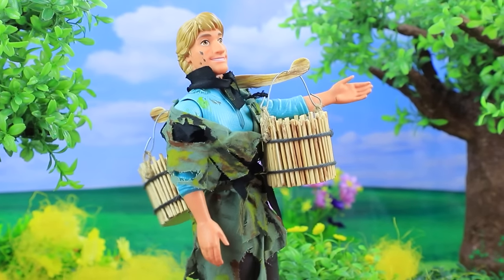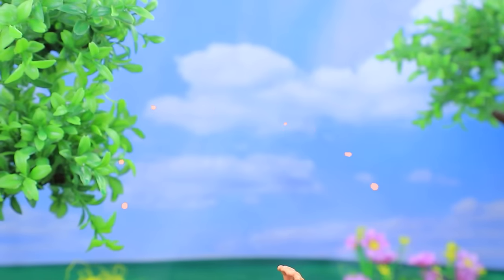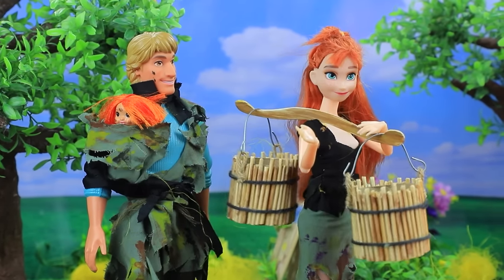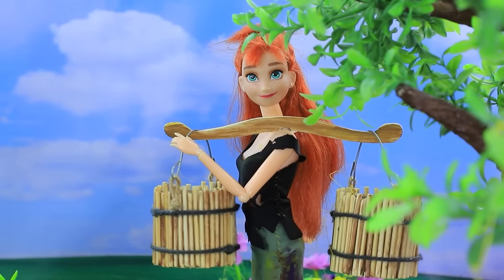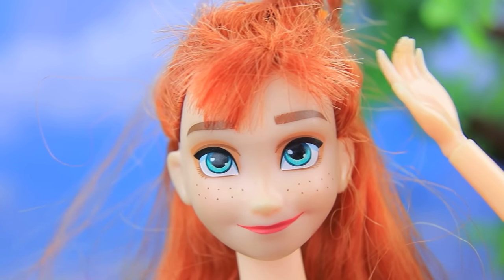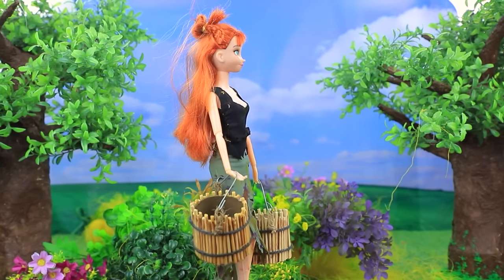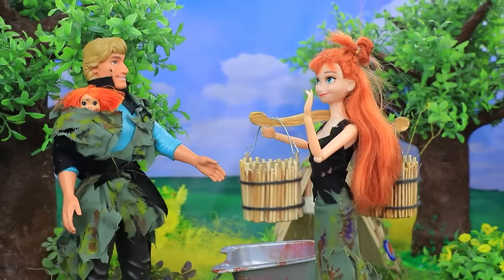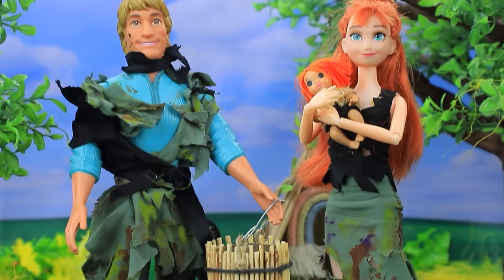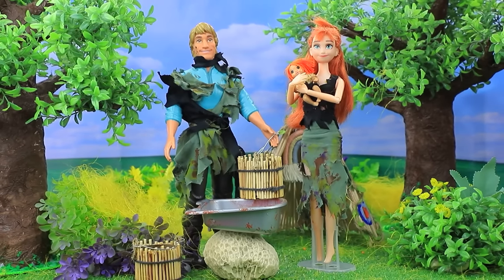Phew, that's heavy. Ow! Oh, I fell! Kristoff, are you hurt? Oh, I'll have to manage to do it myself. Look after the baby. Well, there's a pond. Yeah, here it is. Let's scoop up some water. Oof, I did it. Now I only need to make sure to take it all back. Honey, I'm back. Let's fill the tub and wash the little one. All done. The girl is clean and the parents are happy.